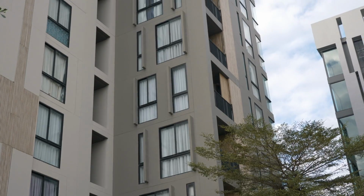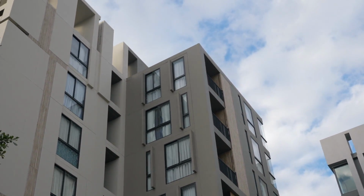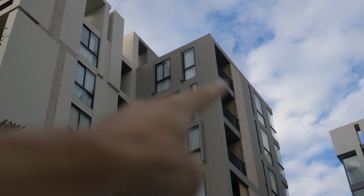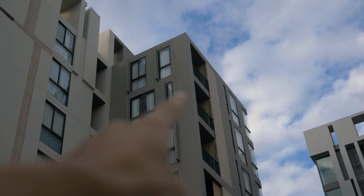So we're just going to head in now, we'll have to sign some paperwork, put down the deposit, and then we'll show you around the room. So that's us up there. A couple of windows there, that's our balcony, that's our other bedroom windows around that side.